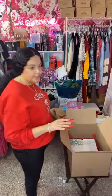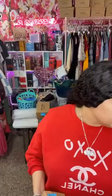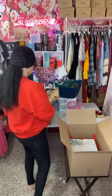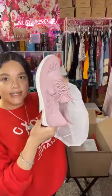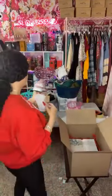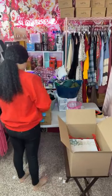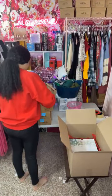She also purchased another pair of shoes. These are the mauve. Everybody's getting these. These are the mauve orthopedic shoes in size 9. These are on the website for $39.99. Okay. She got size 9, so let me check. Make sure the sizes are right. Yep.